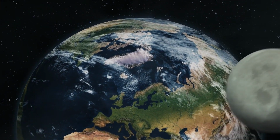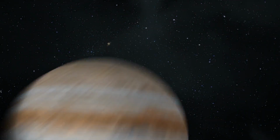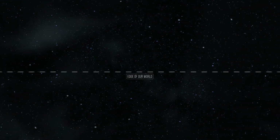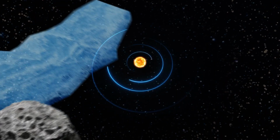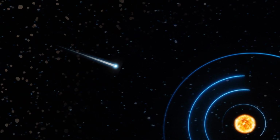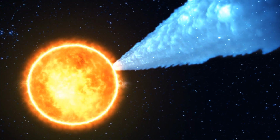We're flying past the planets of our solar system. We pass by Mars, Jupiter, Saturn, Uranus, and Neptune. Then we move through dark space beyond the edge of our world. We've reached our destination. It's the Oort cloud. It's a hypothetical region around the solar system that holds tons of asteroids and blocks of ice. It's likely to be where the largest comet in human history was born. And now, it's heading toward the sun.